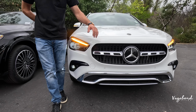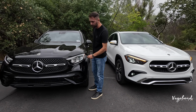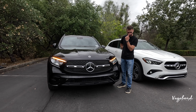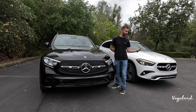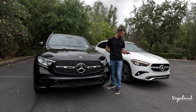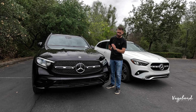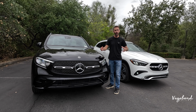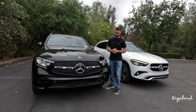Okay. Now, coming over to the GLC, a little bit more premium look with that AMG line. Again, it's going to cost you more. But if you guys want to know, the MSRP price suggested on the GLA is coming in at $43,000, and the GLC is coming at the $49,000 mark without all the added options. So pretty fair in regards to comparison with the price.